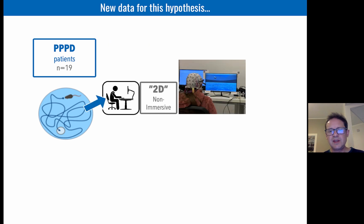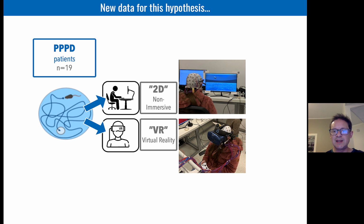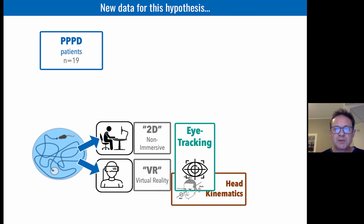We have done this in a 2D non-immersive setting in front of a computer monitor, but now we have added virtual reality. We have also not only analyzed the behavior of finding the target, but also looked into what is happening with the eyes, where the gaze is going in terms of exploration of this virtual setting, and what happens with the head movements in terms of exploration. We thought it would add vestibular cues to the experimental setting.